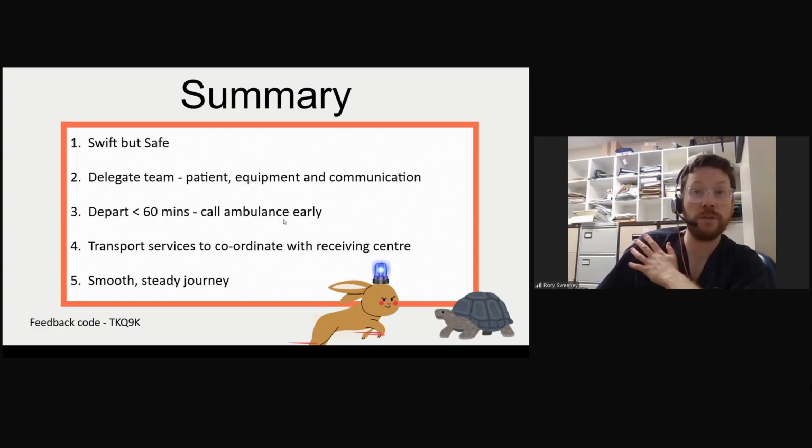So once everybody's ready, you should be out the door. That's not the time to be phoning your ambulance. Having a couple of slightly irate paramedics tapping their watch at the bottom of the bed is a good way to get everybody sorted to go.